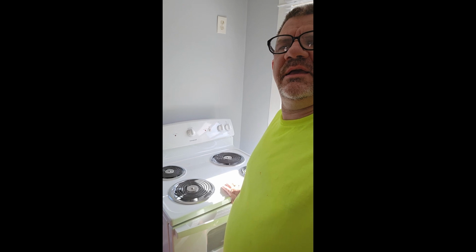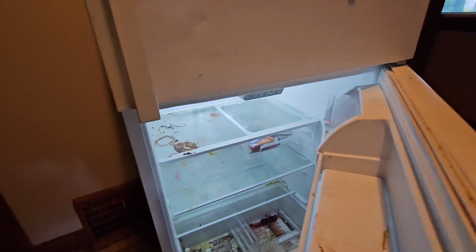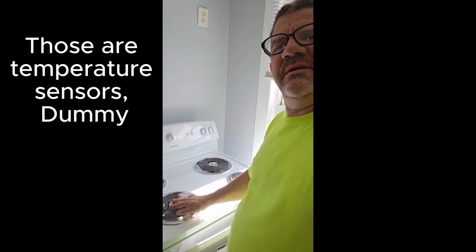I just finished painting, and I think in my other video I talked about the stove that was really bad. I had to replace it, so I went ahead and ordered this new one. They delivered it yesterday, and I'm just getting it all set up. It has these pressure plates on it. I kind of thought that was neat.